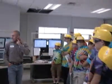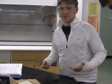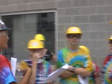And the third week we move into water. I think it's very important for them to understand the importance of water in everyday life and in the environment. So we analyze water for pollutants such as nitrates, turbidity, sulfates, water hardness, and we're going to end up the lab determining the molecular weight of an unknown substance.